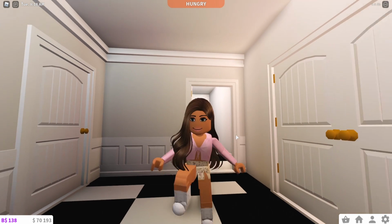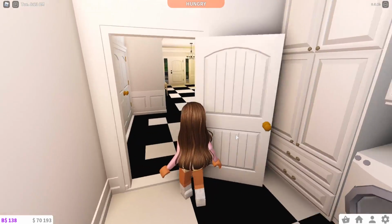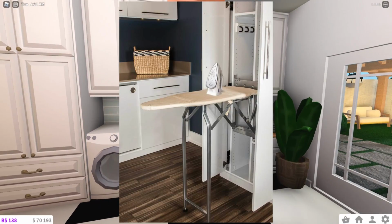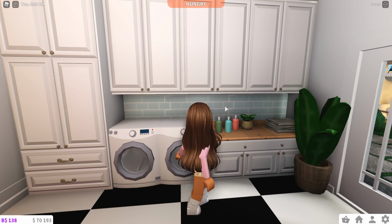I'm trying to feel like I'm living in here right now, even though I'm not, even though it's on Bloxburg. Right. You know, you come in here and they have like a little washer place where you can do the ironing. Oh, do you know what I want? I've seen these on Pinterest. You can get these ironing boards that you can take down and fold up. It looks so cool. This is where I would do my washing and my drying.